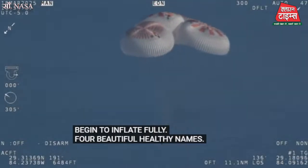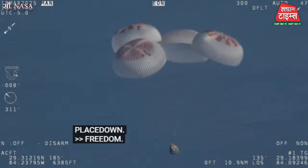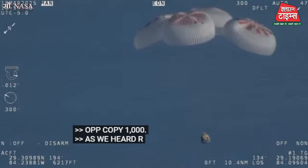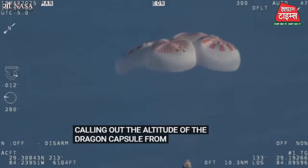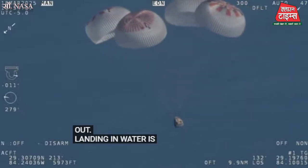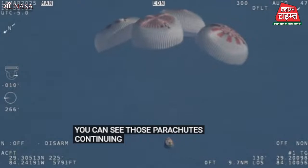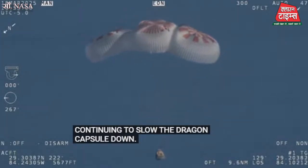Freedom, 1,000. We'll start to hear Commander Nick Hague. Copy, 1,000. As we heard right there, Commander Nick Hague will be calling out the altitude of the Dragon capsule from here on out. Landing in water is simpler and provides more margin against unlikely parachute issues. You can see those parachutes continuing to slow the Dragon capsule down. And if you're just joining us, you're looking at 800 meters.